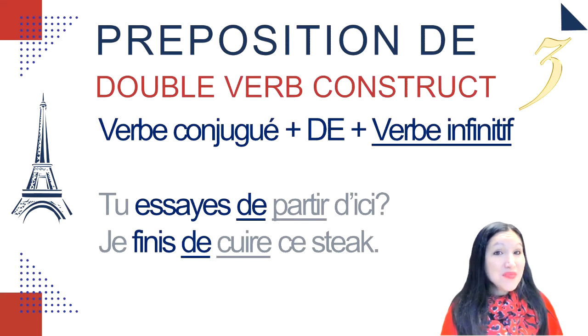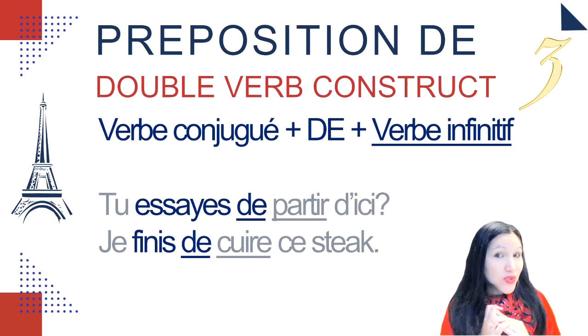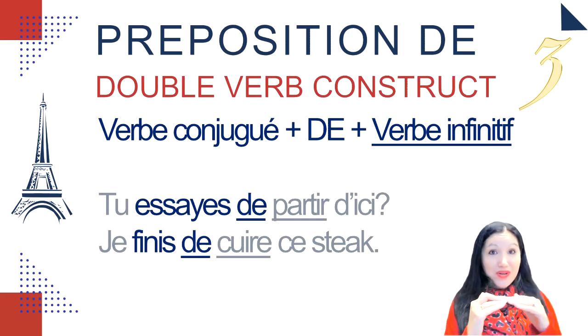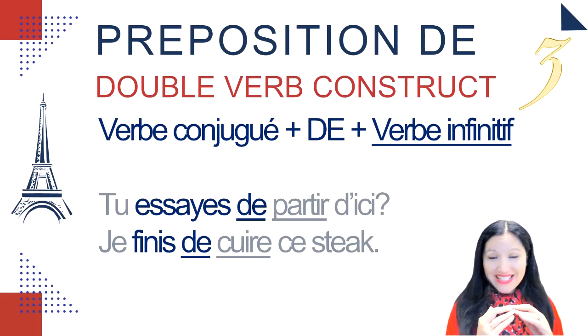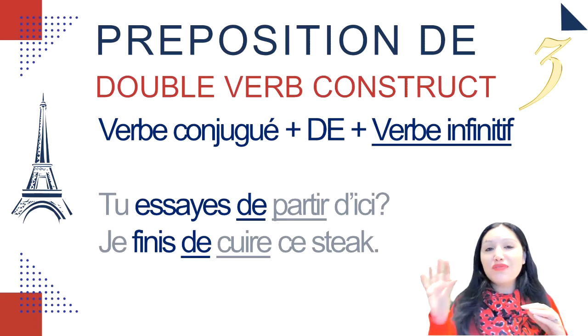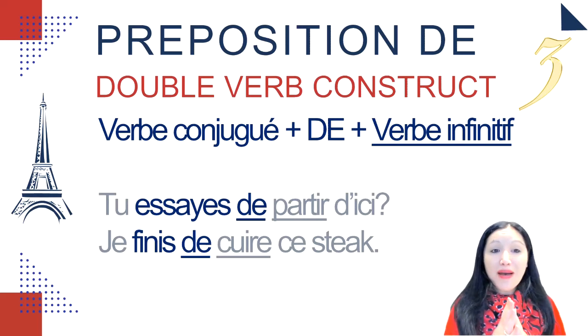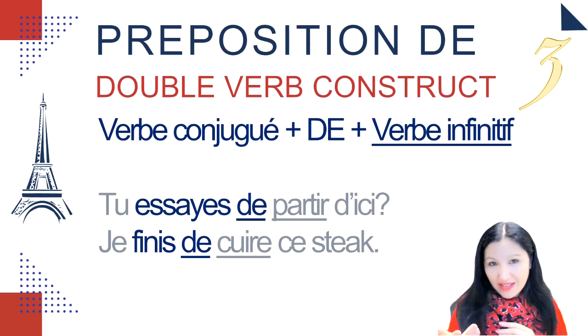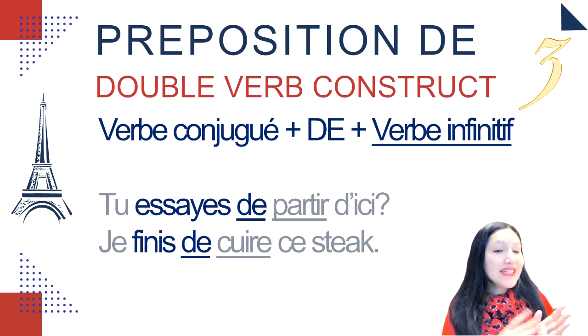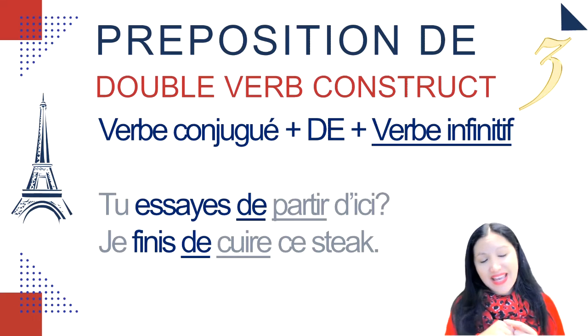And finally, our double verb construct. Definitely a more advanced rule, but when you want to use two verbs together in one sentence, you're already being a bit fancy. And sometimes the first verb is going to need a "de" before the next infinitive verb. Par exemple, tu essayes de partir d'ici. Are you trying to leave from here? Or je finis de cuire ce steak. I'm finishing cooking, or I finish cooking this steak.